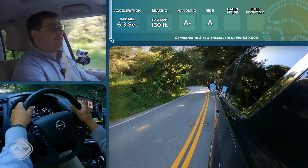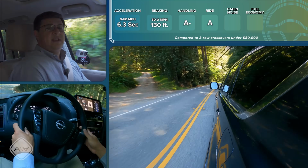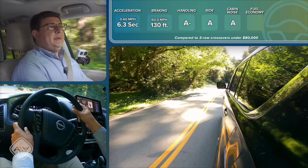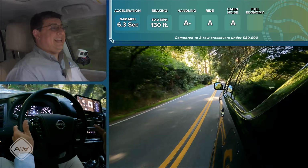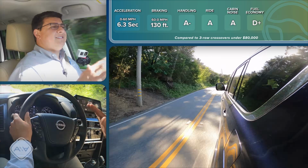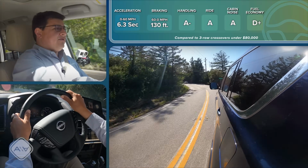In my cabin noise testing at 50 miles an hour, I measured 71 decibels in here, making this pretty similar to the rest of the full-size SUV competition. So I'm going to go ahead and give this an A when it comes to cabin noise. But when it comes to fuel economy, this definitely falls towards the bottom of the pack. Over a week of mixed driving, I've been averaging under 15 mpg, about 14 and a half. In similar driving situations, this will tend to be a little bit better than the Toyota Sequoia, but it's still going to be significantly lower than the newer entries in this segment.